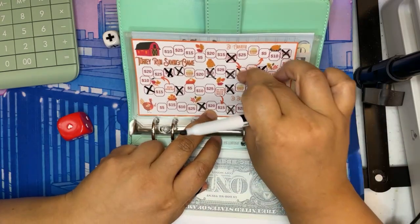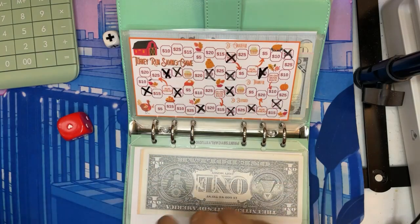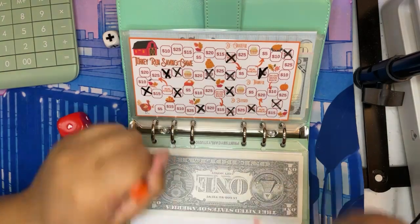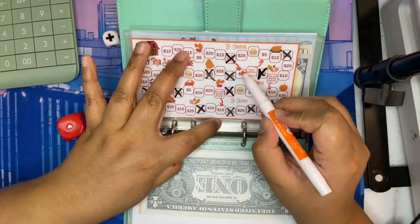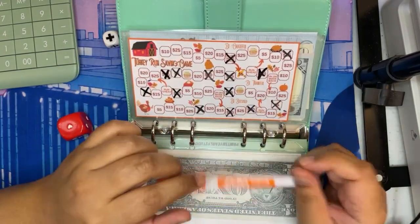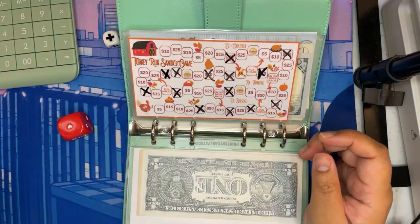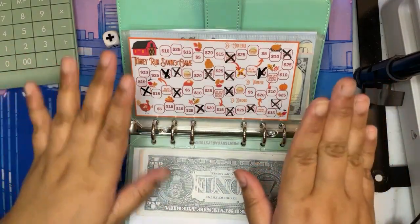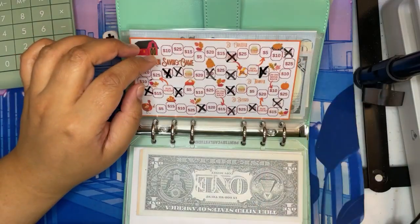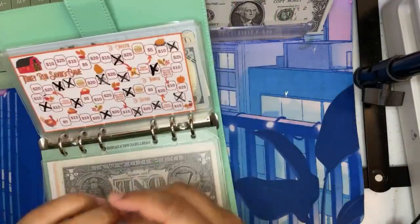So I think I should change this color because I'm gonna confuse myself. Let's do orange. So I know I was there, but then I had to move back. You know what? We'll come back to this. We'll come back to that. I don't know. You know what? Let's do it one more time.